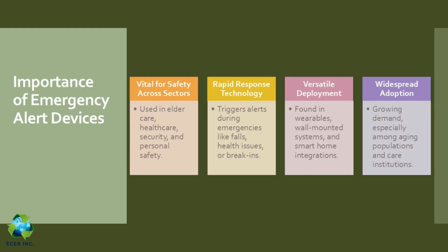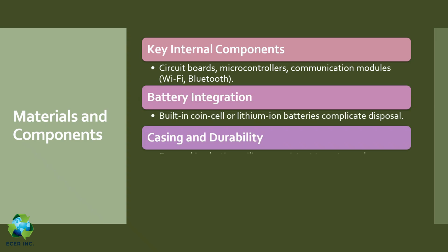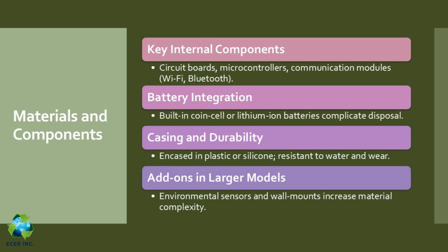But with that growth comes a silent consequence, an increase in electronic waste. Although small, these devices are electronically sophisticated. Inside each one, you'll typically find a circuit board, a microcontroller, and communication hardware, whether it's Bluetooth, Wi-Fi, or cellular. Most devices are powered by built-in batteries, some of which are rechargeable while others are disposable coin cell types. To ensure durability and resistance to moisture, they're often encased in plastic or silicone. Larger models might include motion sensors, environmental monitors, or mounting systems. This mix of materials and embedded electronics makes them uniquely difficult to recycle using traditional methods.